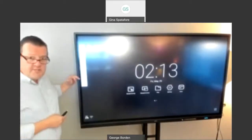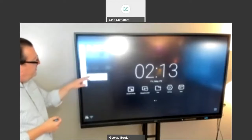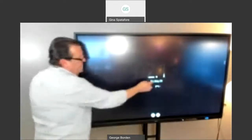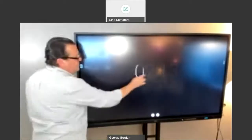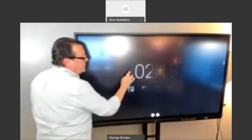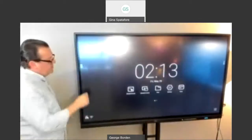The next selection underneath are some other provided software that we give you in the CV series. The first one here is called Spotlight. So if you wanted to have an image or some type of text and you wanted to create attention just to a certain portion of it, you can pinch and zoom the spotlight, and you can drag that anywhere on top of the canvas or the document that you're sharing.